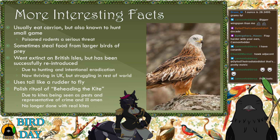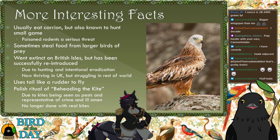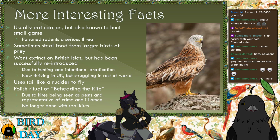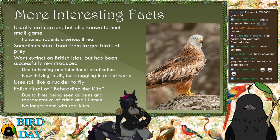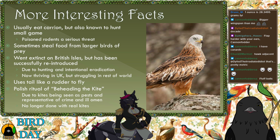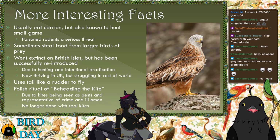Plus or minus, this ritual is still going on, but it's been like 30 years since they've actually used a real kite. Now it's done with an effigy, like a stuffed animal type thing that uses feathers and stuff. But even then, it's like, okay, I'm glad that you're no longer killing an actual kite, but I still don't like the implication of what you're doing. I still don't like the symbology of it. Do better, Poland. Come on.